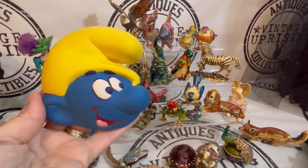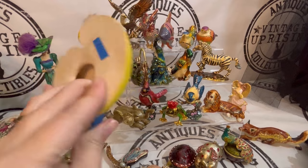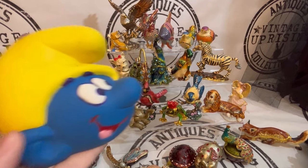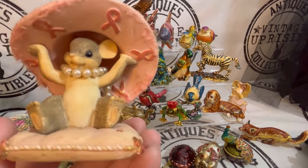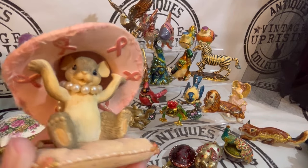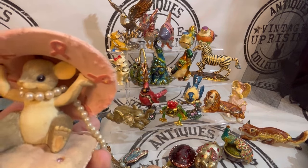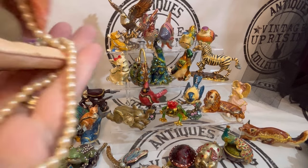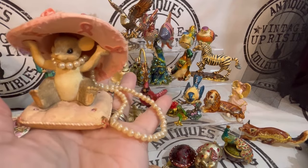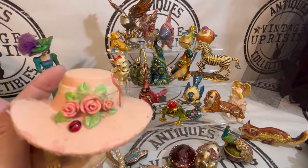And then we got this little fun guy, little chalkware Smurf. He was just fun. And got this little cutie. Look at that mouse with pearls. Now, it looks like it might have had some fuzz around the edges, but we can put more fuzz around that. And it has these pearls hanging off. Isn't she cute? Look at that. That hat's just a little bit too big.